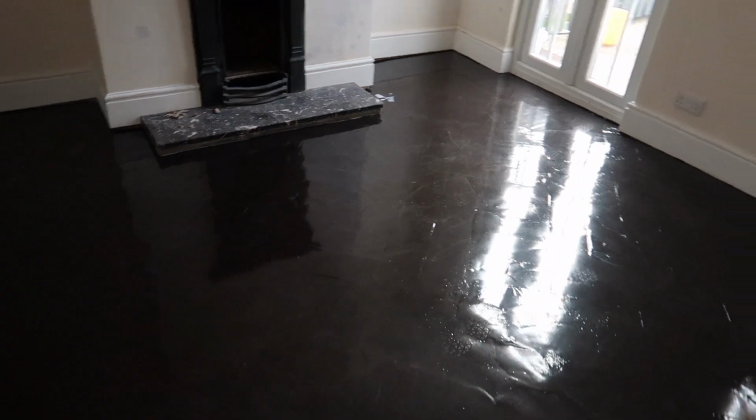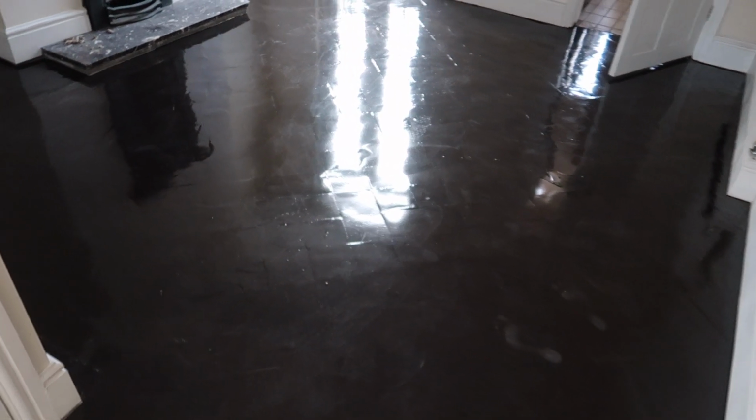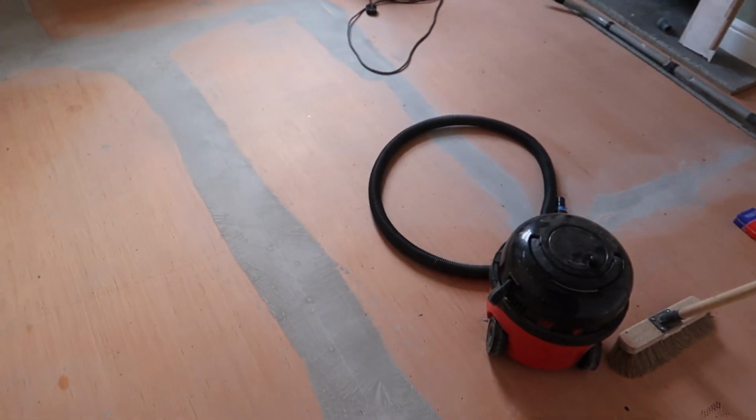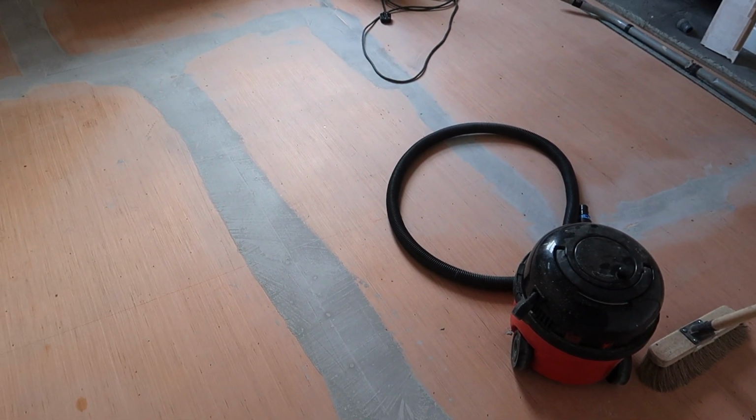It essentially looks like tar, and it kind of feels like it as well, like your feet do get a little bit stuck to it. You can see some of our foot marks. It did completely dry, it's absolutely fine. It's just that it's a little bit tacky. That's the current progress. And then in here, kind of looks the same. He's just sanded down those lines there, just so it's a little bit smoother on the plywood.